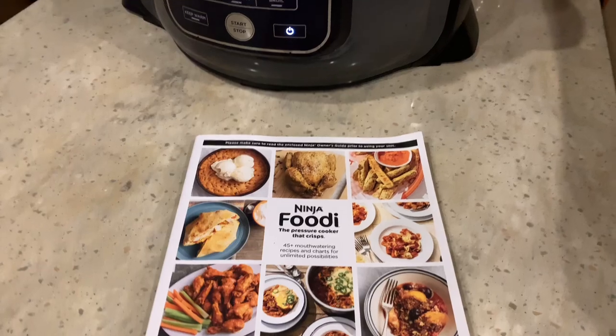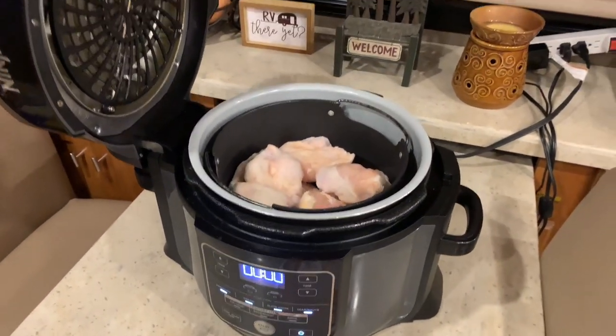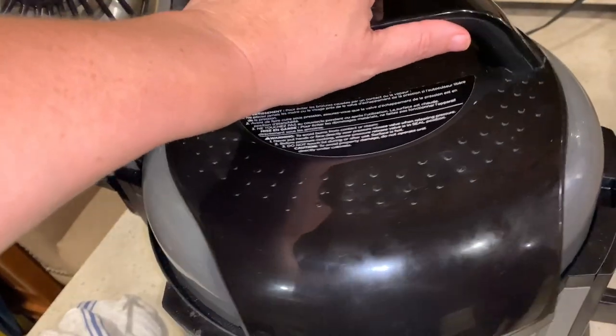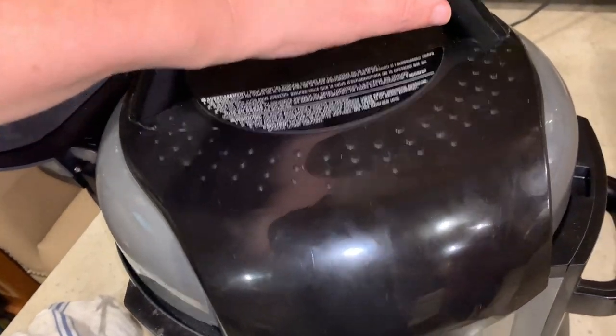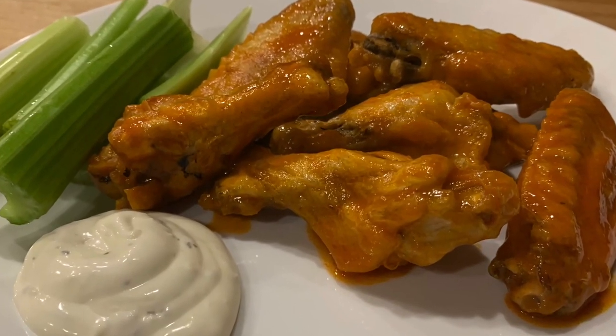Like Deb said, we use it 2 to 3 times a week, so we just leave it sitting out while we're stationary. It's a great tool, makes the best chicken wings around. It's absolutely amazing, and this is definitely on our list of a must-have because it makes your life so much easier while you're out on the road. Yeah, I don't know what we'd do without it.